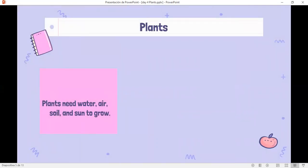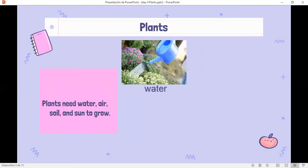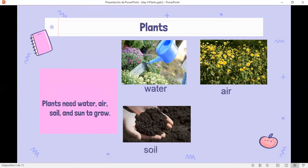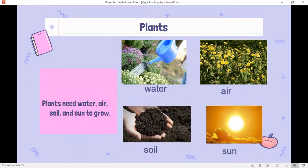Plants need water, air, soil, and sun to grow. Esto es lo que necesita una planta para crecer. Water, air, soil, and sun. Need, necesitar. Need to grow, crecer, to grow.